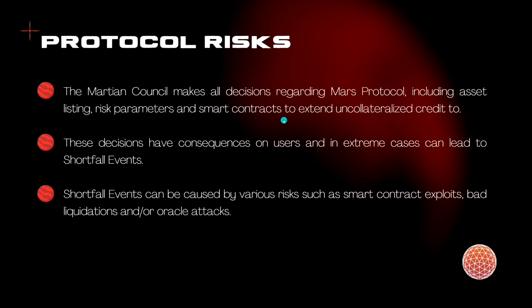So what are some of the risks that I'm talking about? It's mainly the protocol risk in regards to the approval of smart contracts for uncollateralized credit. So similarly to a bank giving out uncollateralized loans, right? If they give it out to a bad business, which ends up making them lose the money in the form of bad debt, then the bank will need to basically be responsible for the loss. And in this case, it will be the xMAS holders.